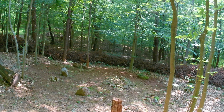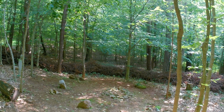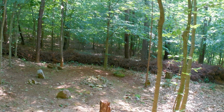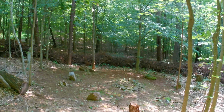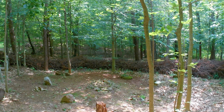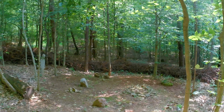Let's see, 1, 2, 3, 4, 5, 6 dogs and 1 cat are honored here, and then 1 other cat and 1 other dog have been buried elsewhere. Yeah, but each one of these graves has its own little tale. Maybe I'll make a video about each of the animal residents here. They were all very, very special, and that is definitely worthy of a video at another time.